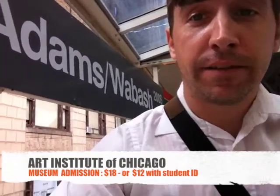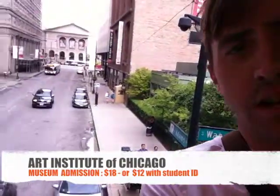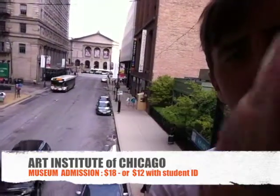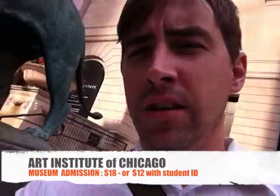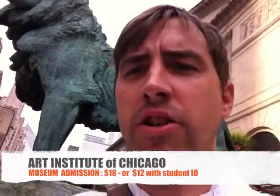If you take the train, which I highly recommend, you want to get off here at Adams and Wabash. That'll put you right there in front of the museum, and you can't miss it from there. There's several different entrances into the museum, but this is the one that you want to look for. It's the one that's got the giant lions right there.